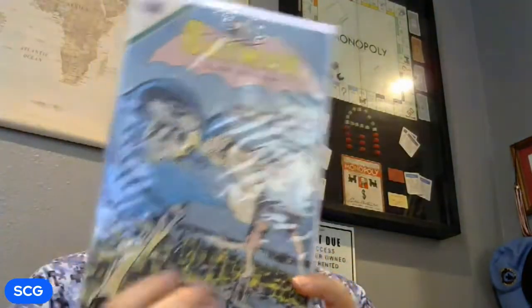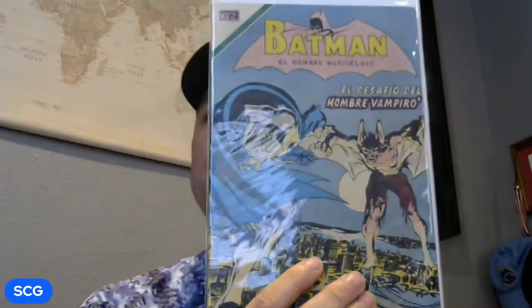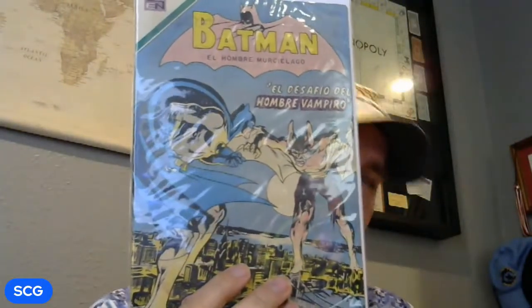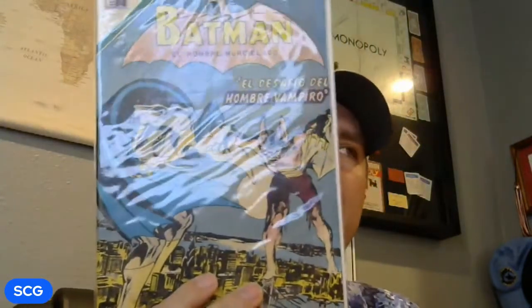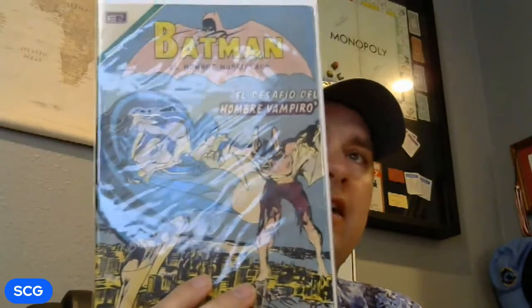So this is a Brazilian edition of Detective Comics 400, which ironically enough is a book that I just sent off to be graded. Finally got graded. Spoiler alert, I was very disappointed with the grade. However, a lot of that's my fault.